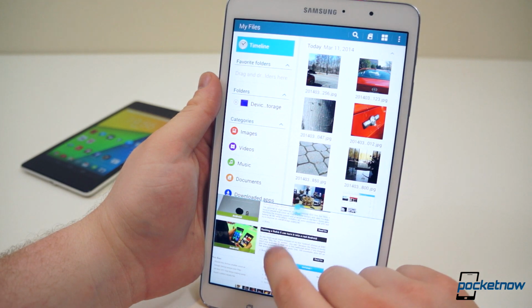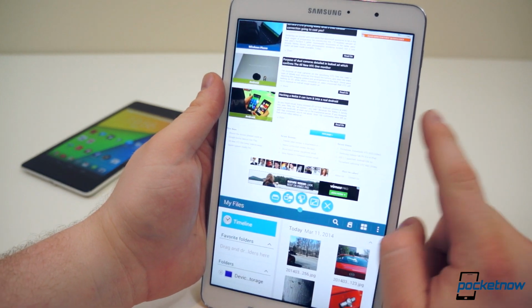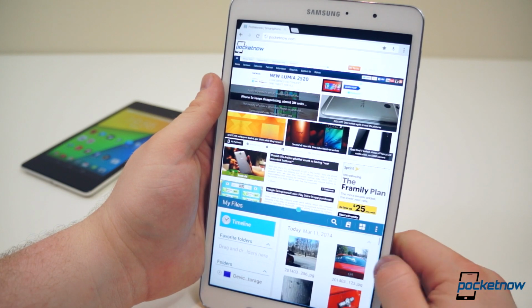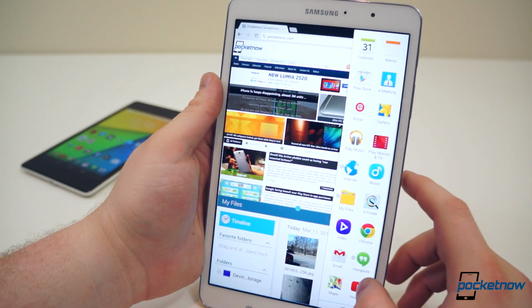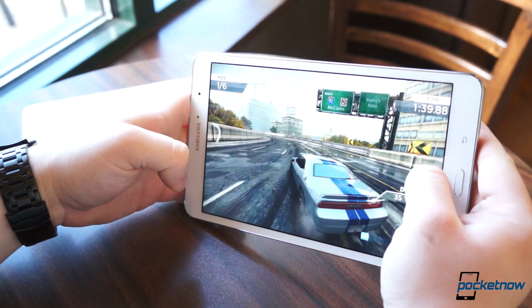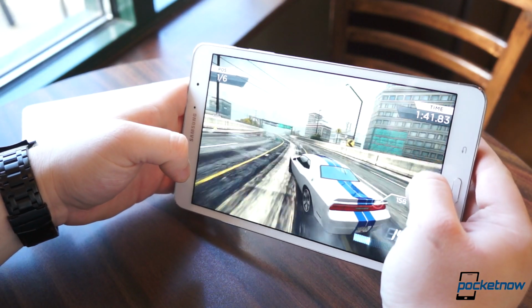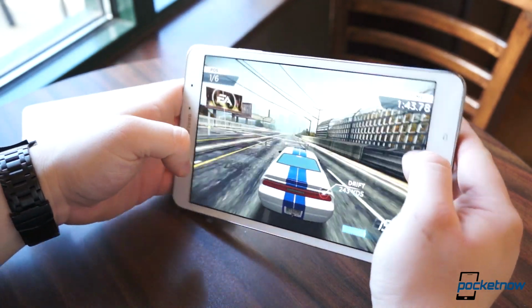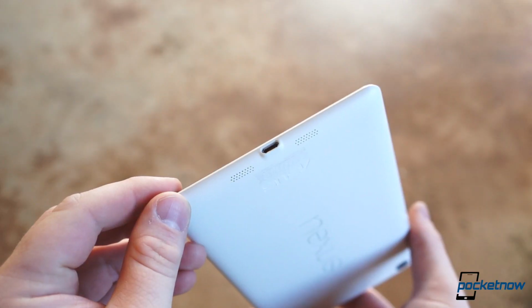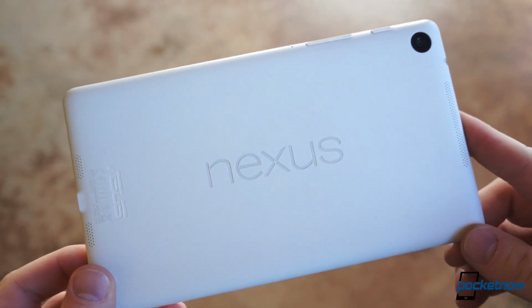Frankly, after using the Tab Pro, we're smitten with its size and almost feel cramped on a 7-inch tablet. And the performance issues of the Tab Pro 8.4 aren't wildly out of control. It may seem that way in this short video, but keep in mind you're only getting a snippet of our use, so the lag and stutters will likely seem far worse than they actually are. If you've got the extra cash to spend, we highly recommend giving the Tab Pro 8.4 a try. But if you're on a tighter budget, you'll be pleased with the Nexus 7 just as well.